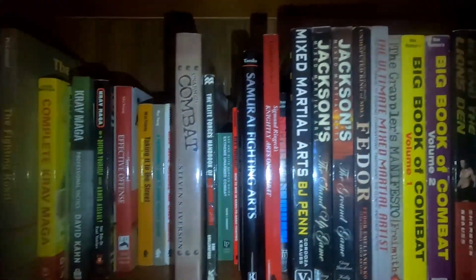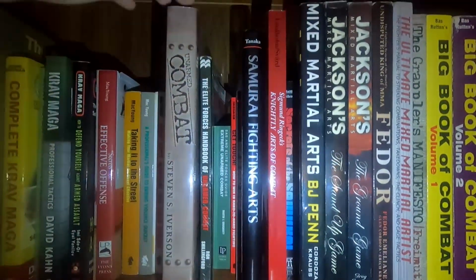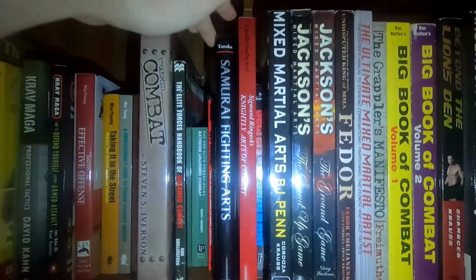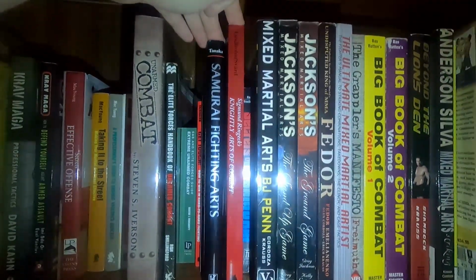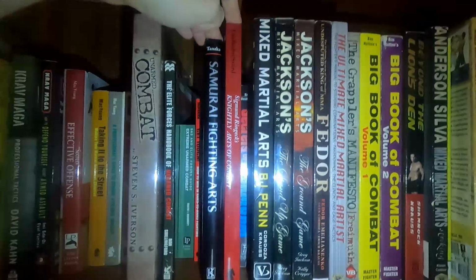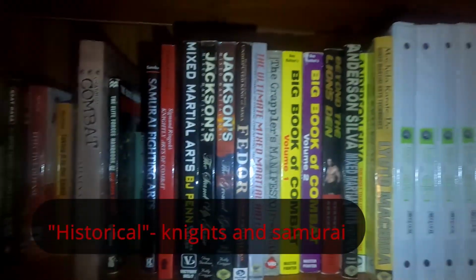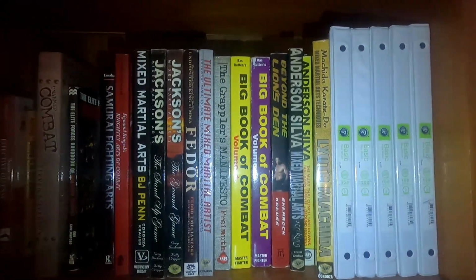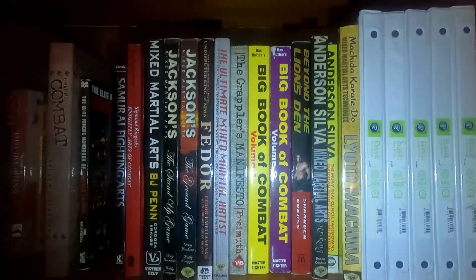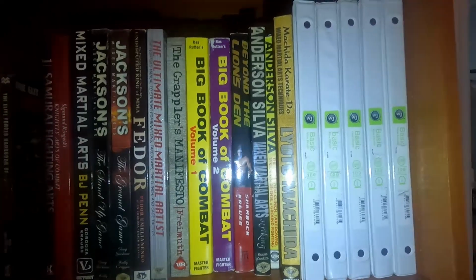After Mark McYoung, we get into military combat, starting with the more modern combat to World War II combat, and then more, let's say, historical military combat. From military, we move on to mixed martial arts. This is a pretty big section on its own. Again, we move from the more comprehensive texts into the more specific texts.